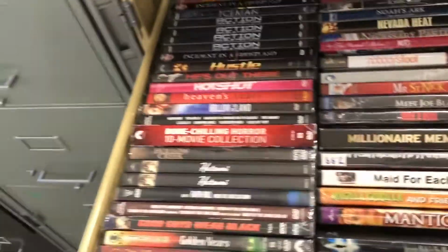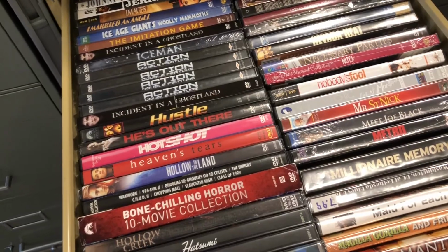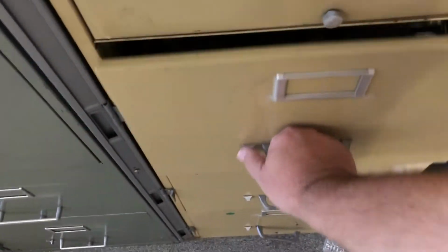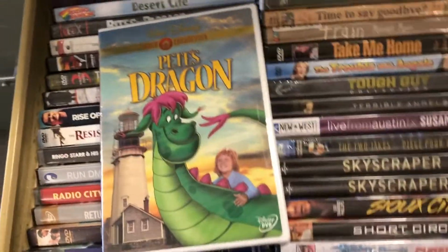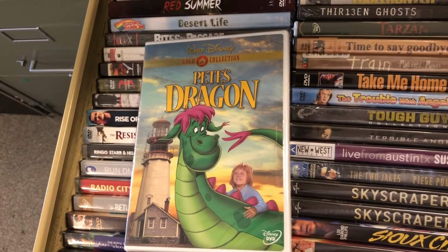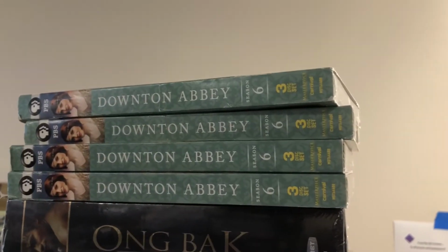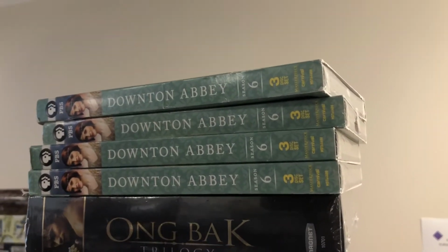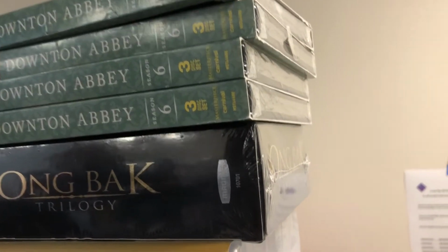Okay, Pete's Dragon. Sold a Pete's Dragon DVD. There it is. Probably sold this too cheap. I picked it up for $2 at Peddler's Junction. And I sold it for $15 on a best offer. Downton Abbey. Right there, we bought 4 of these at the pawn shop yesterday. We paid $1.50 a piece for them. We sold our first one today for $15.